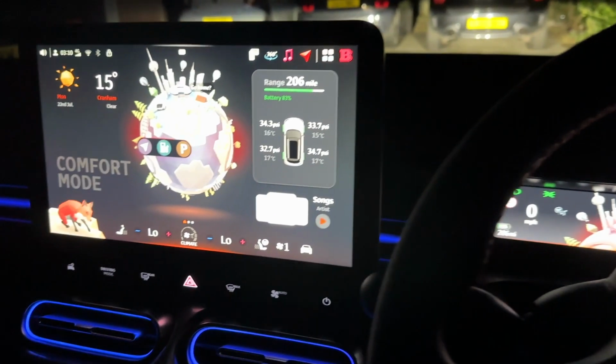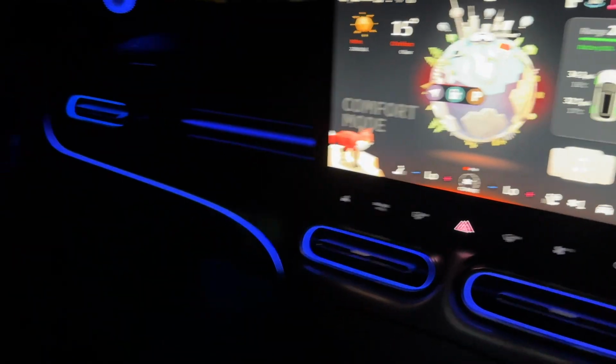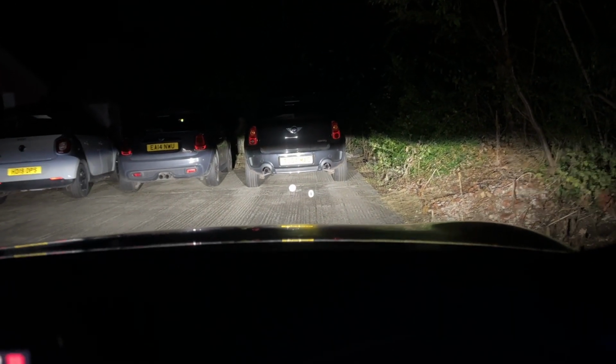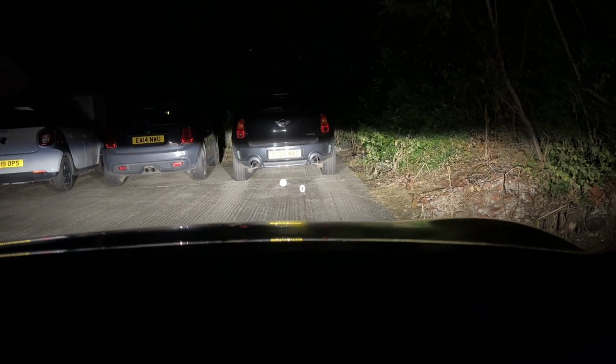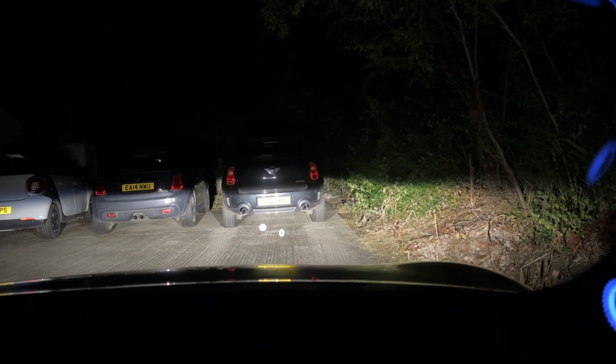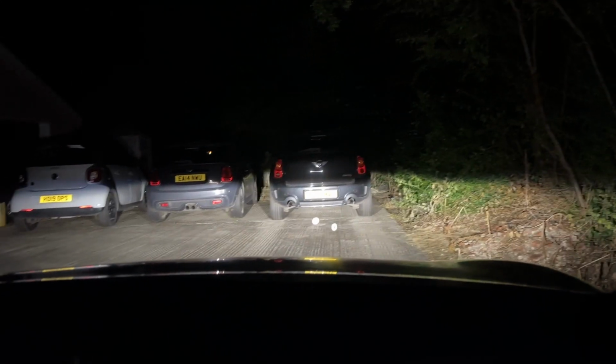No, still works. Right, I've had to come out at dead of night in the spaceship just to make sure that the headlights are at the right level and not pointing at the ground or pointing at the sky. They seem to be fine. I'm either really good fitting them or they're adjusted correctly from the factory.